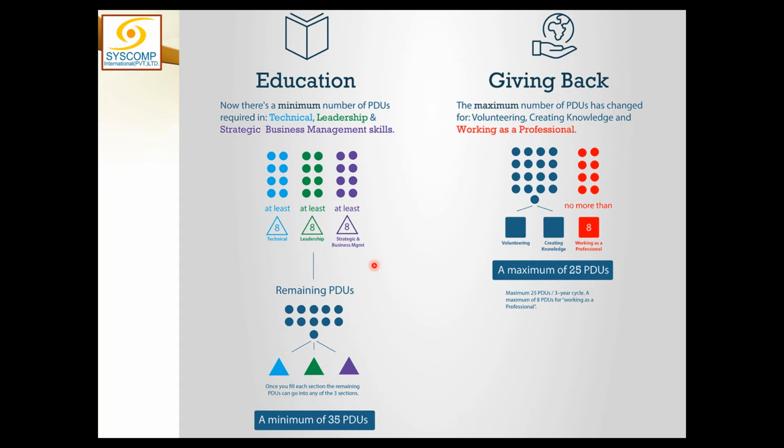So that means that you will definitely have to have 8 PDUs in technical, 8 in leadership, and 8 in strategic and business management. That comes out to be 24 PDUs. But this is not the minimum requirement. You have to have at least 35 PDUs in education. So 24, you have to gain yet another 11 PDUs to make it 35.